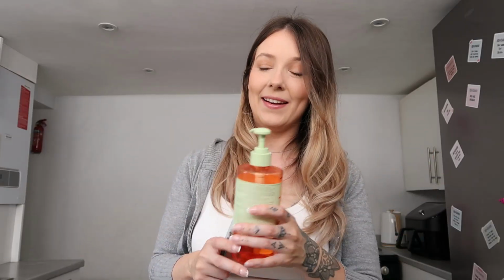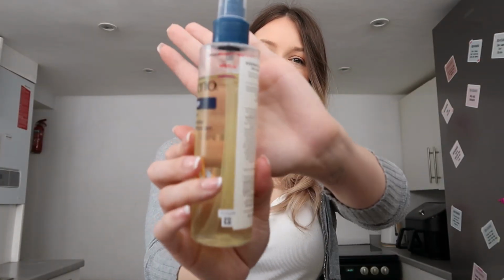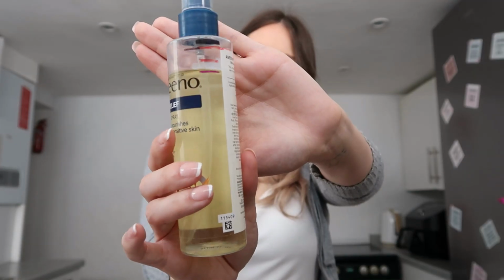I've gotten really good at sticking to a skincare routine now thanks to Project Pan, and I was rubbish before, so I'm very grateful to Project Pan for sorting my skincare regimes out. Another one that's really clear to see the progress on is our Aveeno Skin Relief Body Oil Spray.